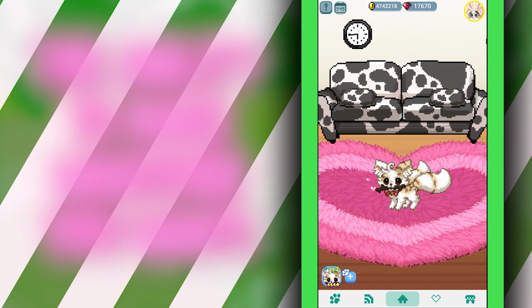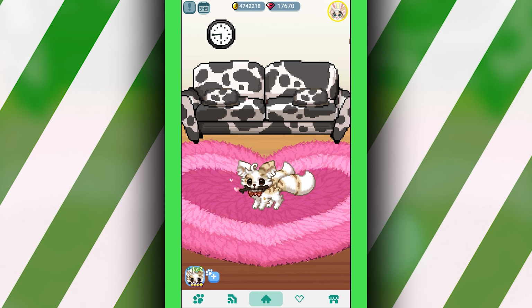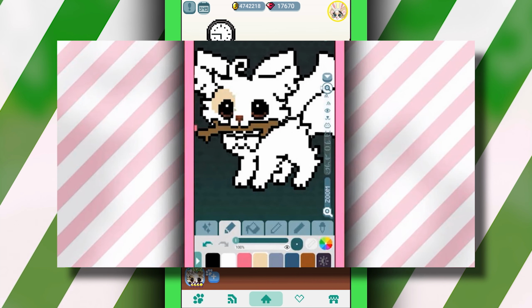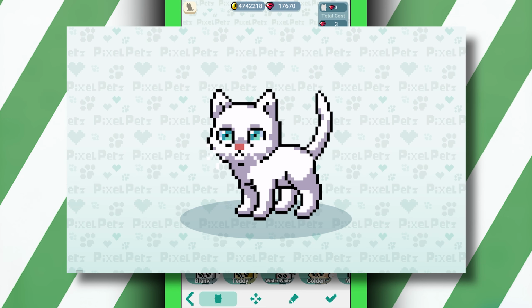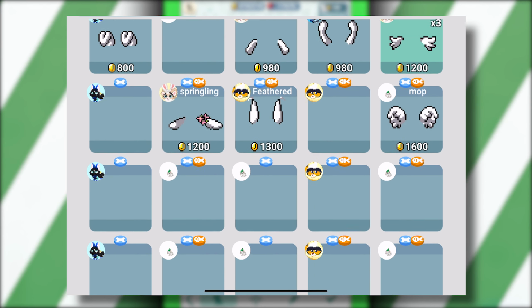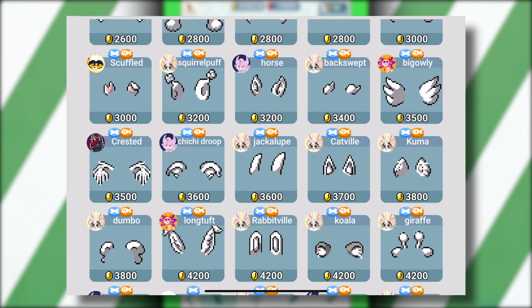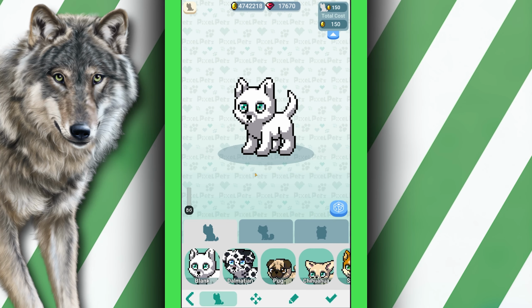Number 1 is the ability to make whatever you want. What I mean by that is you can make whatever animals you want. Like, there's dogs and cats and hamsters, right? There are also parts in the shop, whether they're official or not, that allow you to change up the appearance of your pets. And you could probably make wolves, right? It's similar to a dog.